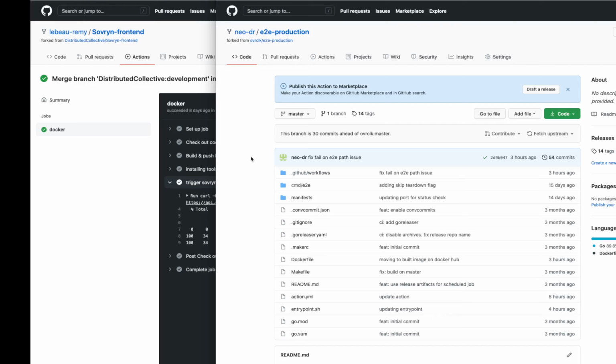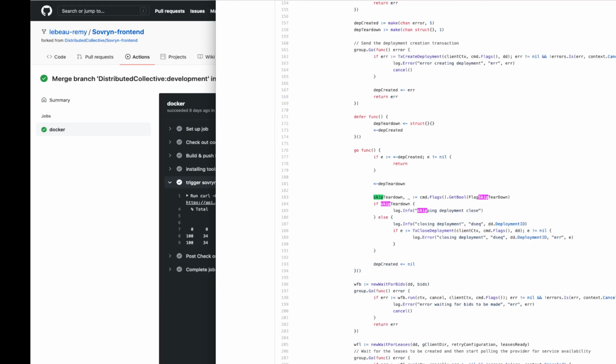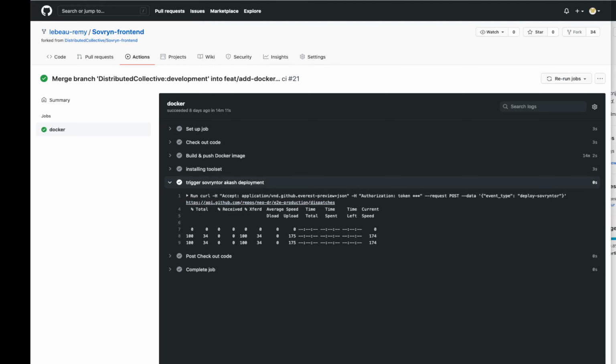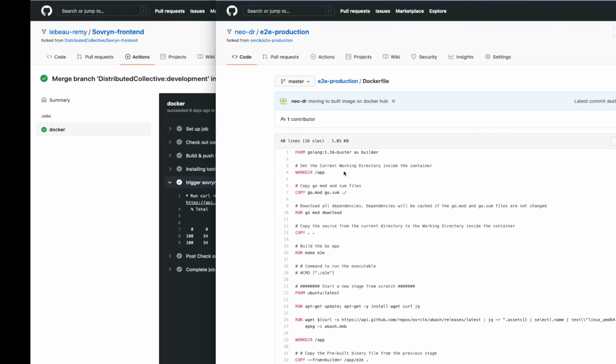Other than a small modification to the tool itself, which just adds a flag to skip the teardown, because with end-to-end testing they want to make sure they close the deployments they've got open, and I don't want it to tear down. So I forked this one and put my manifest in here, and I started running it. I would trigger the manifest by this. If you watch my Sovryn node, you'll see where I take this and build, and the container that gets built here gets pushed out to Docker Hub, and our actions now.